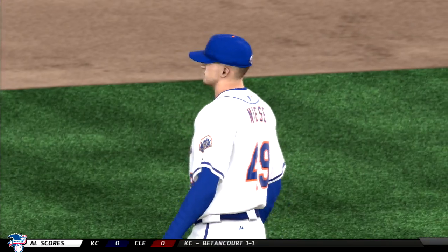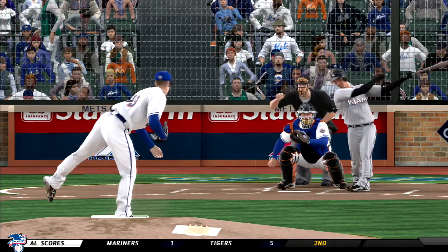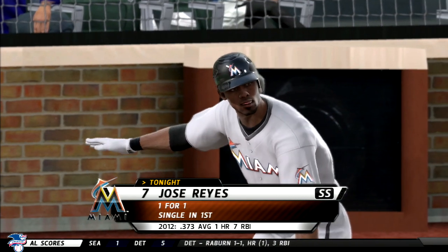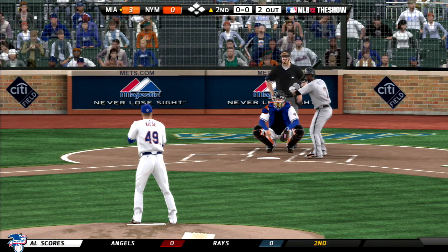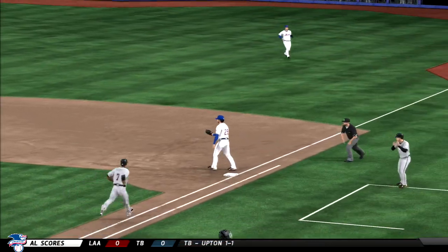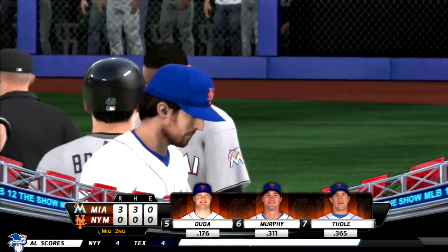Well, let's isolate this release here. You can see he's got an easy motion, easy delivery, and boom, then he runs this pitch up there pretty darn quick. So it's back to the top of the order now, and stepping in is the shortstop, Jose Reyes. Hit hard to short. Throw to first in plenty of time, and the side is retired. Miami down in order, but they're on top by a count of 3-0.